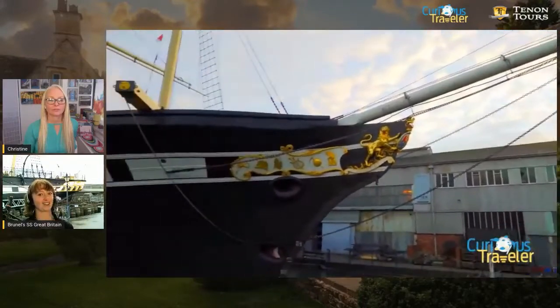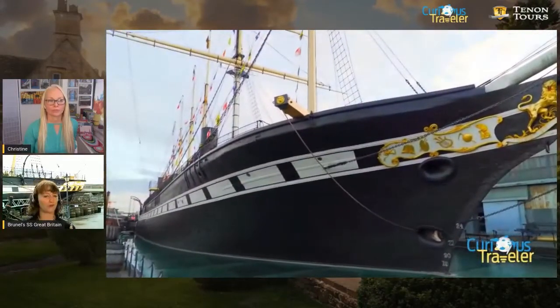This was very late in the project, though, so a lot of people were very cautious and weren't entirely enthused by it, but Brunel managed to convince them, and it certainly paid off, because like you said, the screw propeller really is the defining characteristic of this ship. It is.